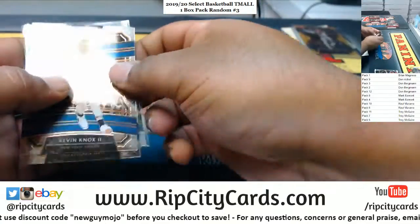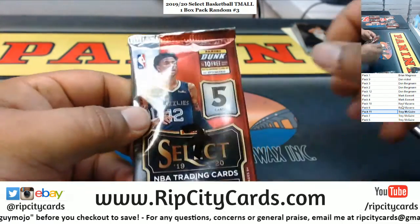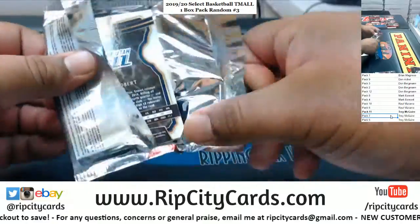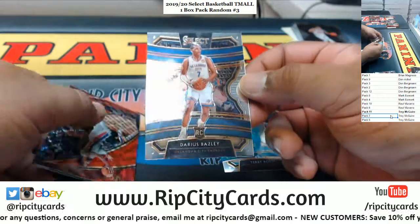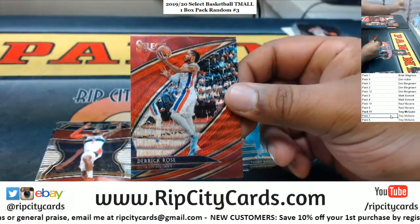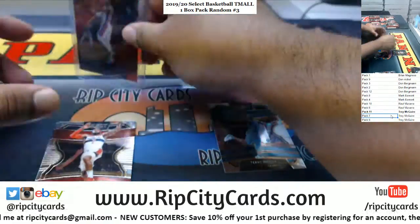All right, Trey. So that first pack, that is a hit. Put you in bold. Next, we got pack 7. And there's a red tier, also a hit. Another D-Rose, wow. A tier 3 red wave D-Rose for the Pistons.